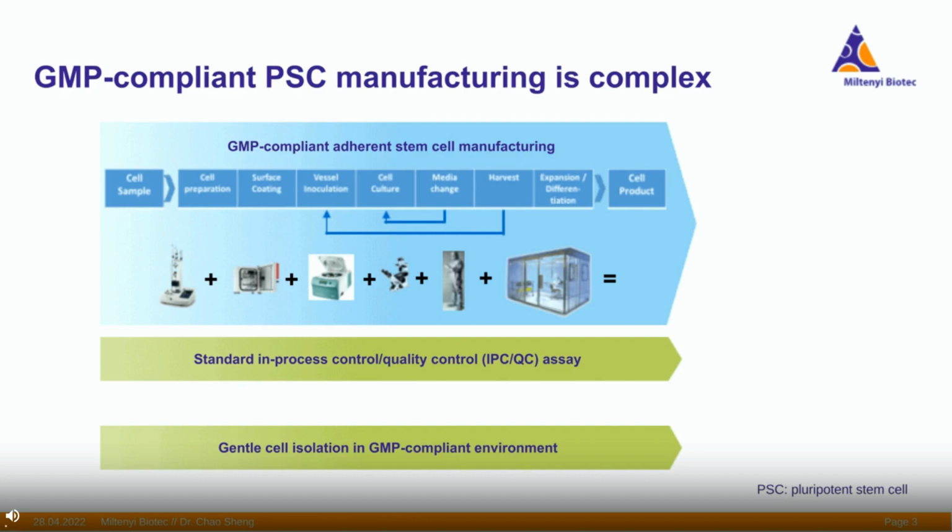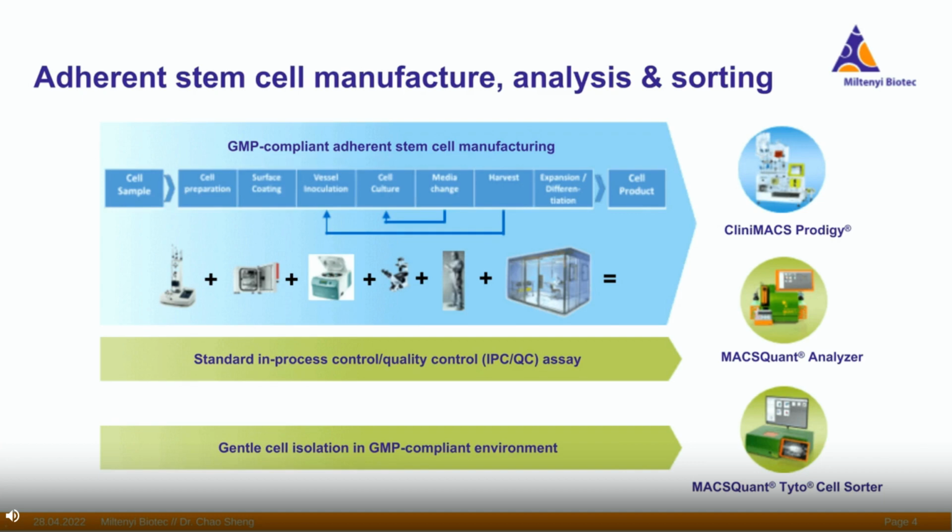So how to make these very complex cell manufacturing processes standardized, scalable, and also more affordable for the end users? And here, there are some solutions from Miltenyi Biotec. With the CliniMACS Prodigy, the separated open handling steps, multiple devices, skilled operators, and high-class clean rooms can be integrated into one automated and closed system. And the users could build customized PSC expansion and differentiation processes with the CliniMACS Prodigy. With the MACSQuant Analyzer, standardized iPSC QC assays can be realized by automated flow cytometry analysis. And finally, the MACSQuant Tyto cell sorter can be applied to isolate the desired cell populations with a gentle, fast, and GMP-compliant cell sorting technology.